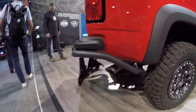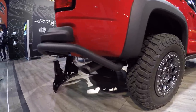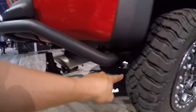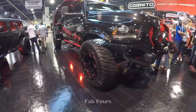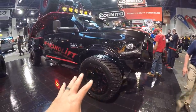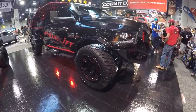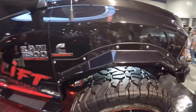Look at that. Now, we saw this last year at SEMA on that, it was like a desert sand colored truck. And it's cool how the bar comes all the way back to protect all this portion of the body. That's nice. Look at that, 40 inch wheels with no lift. That's the big claim to fame with these guys. You can run 40 inch tires with no lift. I think you gotta do a little bit of cutting, but they have their fender flares here.